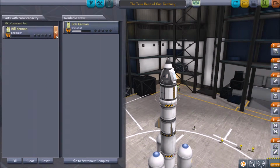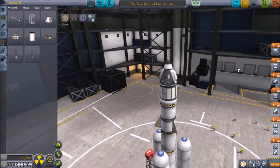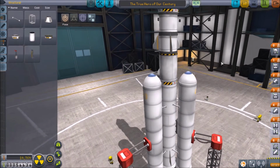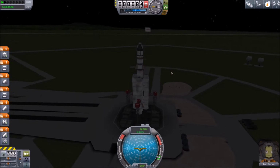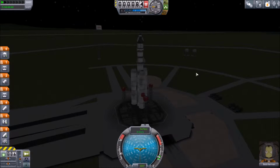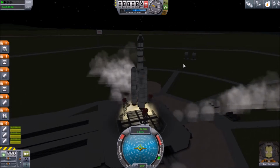Who shall fly this vessel but the great Bob Kerman, the one who has gone to space and returned? Bob Kerman, I know you're thinking to yourself right now, am I going to die today? Do not dwell upon that. Do not question it, because you're likely going to die, man. It's probably going to happen. It's unfortunate. Okay. Bob Kerman, Godspeed, you fool. 3, 2, 1, launch the vessel.